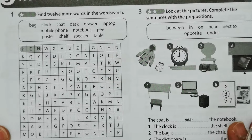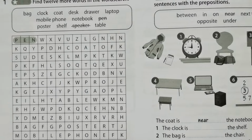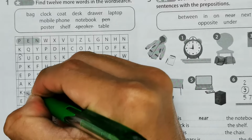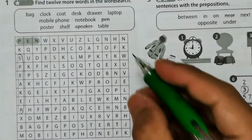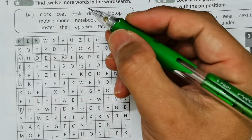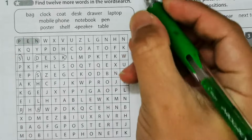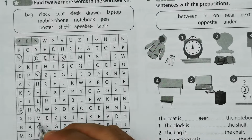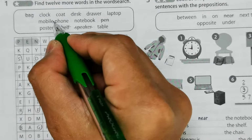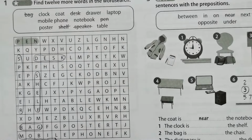So we'll start with this speaker. Speaker is around here. Maybe I maximize it a bit. So speaker somewhere around here. And then we have desk. And then we have shelf. And then we have bag here. Mobile phone. So this one, we have spacing here. So in word search, you ignore the spacing. So mobile phone.